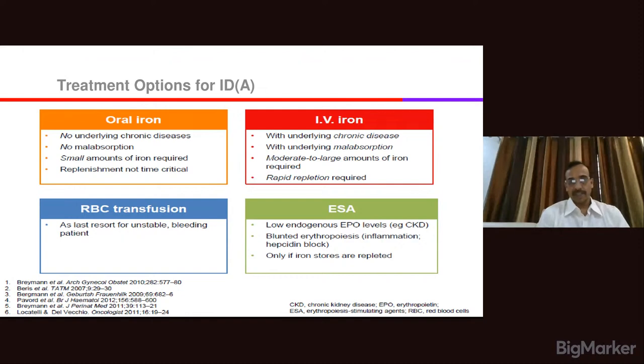Oral iron, the problem, I'll tell you, is that most of the preparations which are available have many kinds of GI side effects. They cause constipation, diarrhea. They interfere a lot with drugs and with meals. And the amount of iron absorbed from the gut from a given oral dose is hardly 10 to 15%.